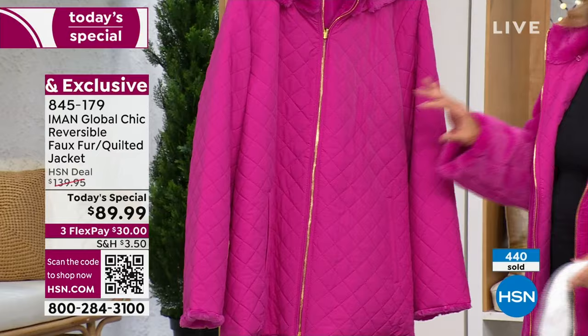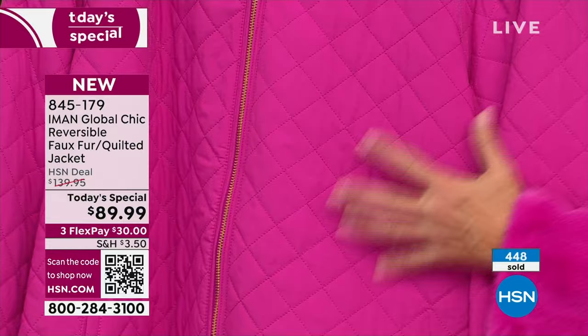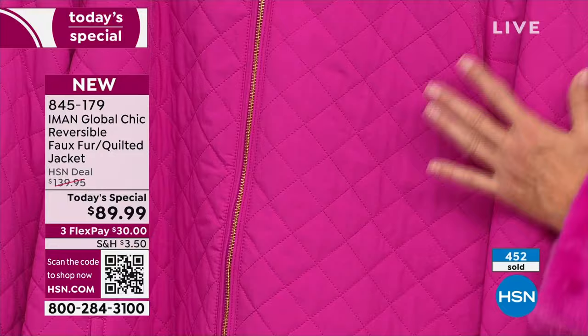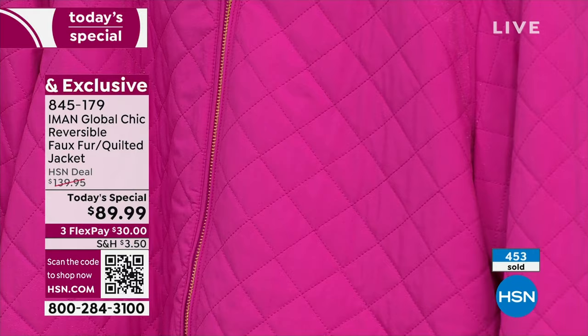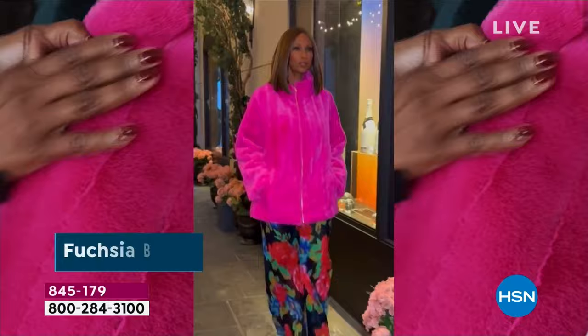It is water resistant. So if you do hit that snowstorm, if it's sleeting outside, if it's raining outside, you can put it on, but no one will ever know it's water resistant because it doesn't have the feel of it. You can see that quilting. This is such an expensive finish. It's such a beautiful fabric you used on the reverse. Yes, and it's not shiny. As you can see, it's not shiny so that it doesn't give you that nylon-y feel, right? Yes, right.